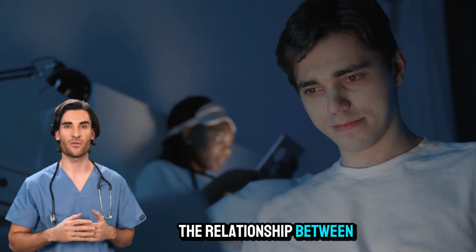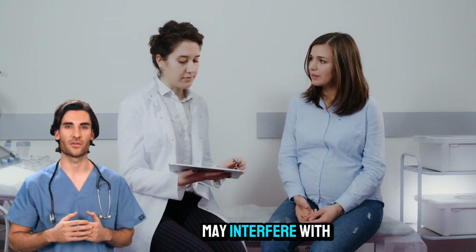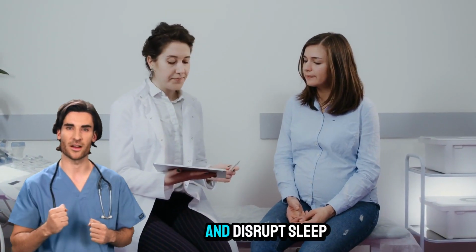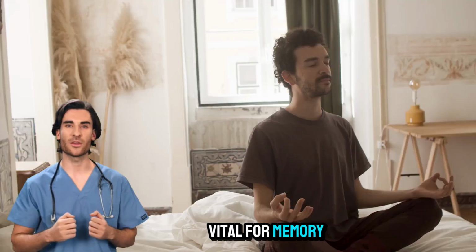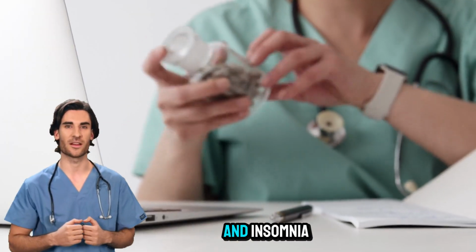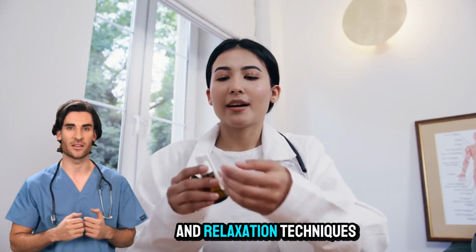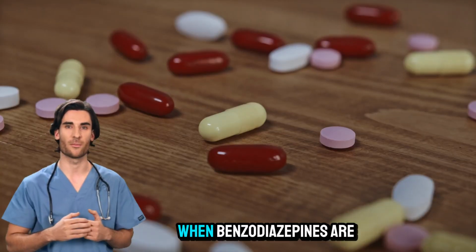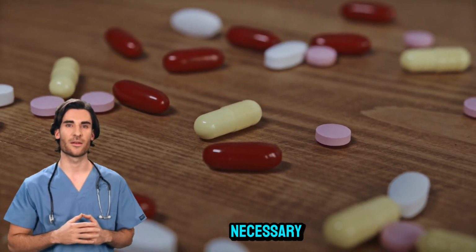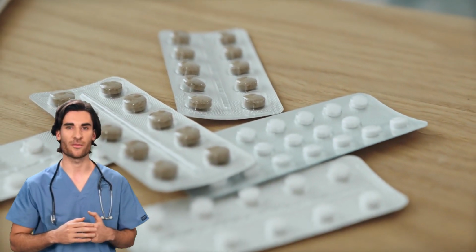The relationship between benzodiazepines and Alzheimer's is particularly concerning, as it is believed these drugs may interfere with neurotransmitter function and disrupt sleep cycles vital for memory consolidation. Doctors should consider non-pharmacological alternatives for treating anxiety and insomnia, such as cognitive behavioral therapy and relaxation techniques. When benzodiazepines are necessary, they should be used for short periods and at the lowest effective dose.